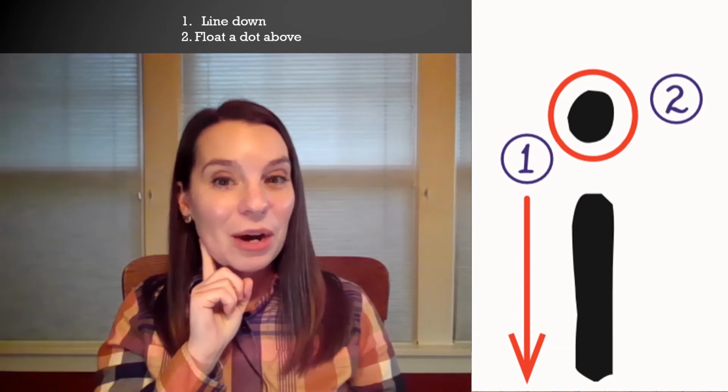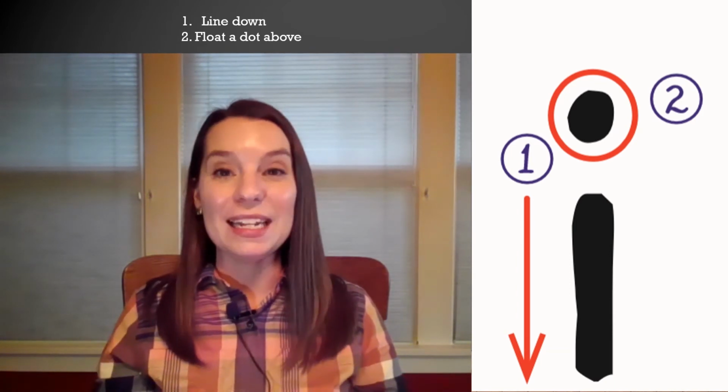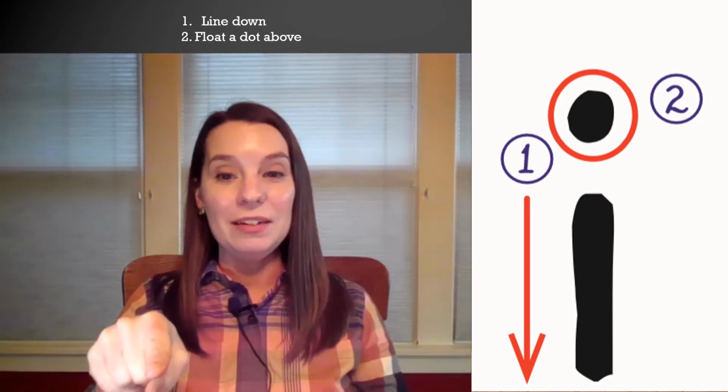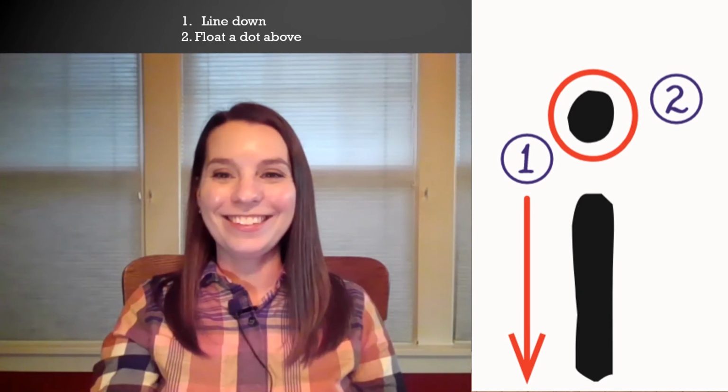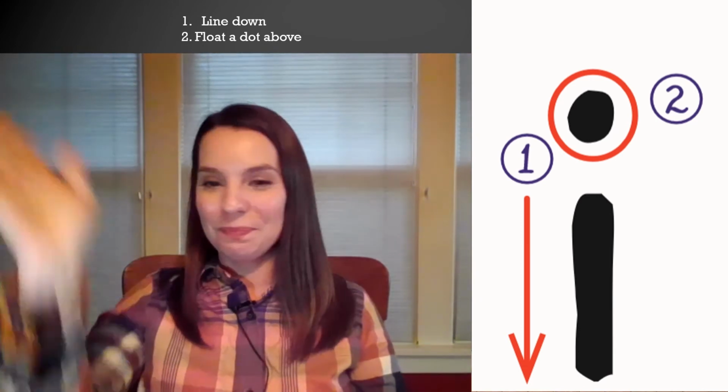This is the lowercase I. I says I, pens out, line down, float a dot above. How'd you do with your new letters? Fantastic. Kiss your brain and erase.